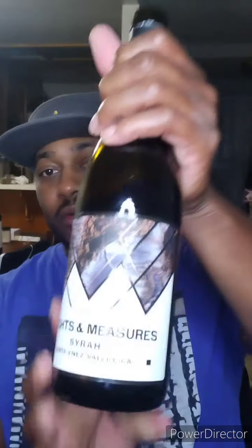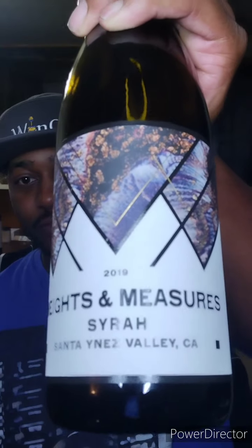Today we are in the Santa Ynez Valley area. It's basically a little bit outside of Santa Barbara, and we're talking about Syrah. You know how much I love Syrah, so we definitely got a Syrah here. This is the Weights and Measure 2019 Syrah. Show you guys that. And yeah, I'm ready to get right into this. I love Syrah. It's been a minute since I've done a Syrah, and it was just time to go back to one of my favorite grapes of all time.